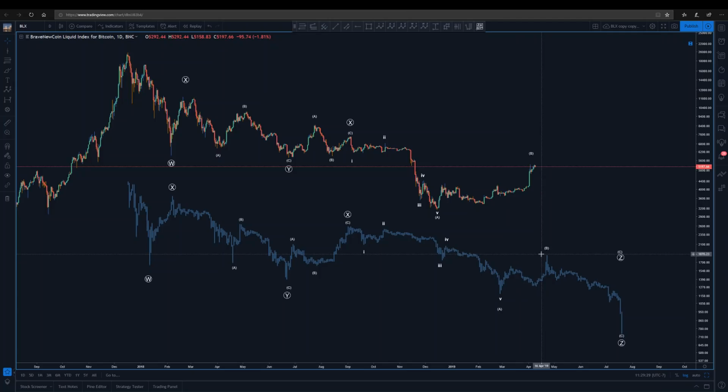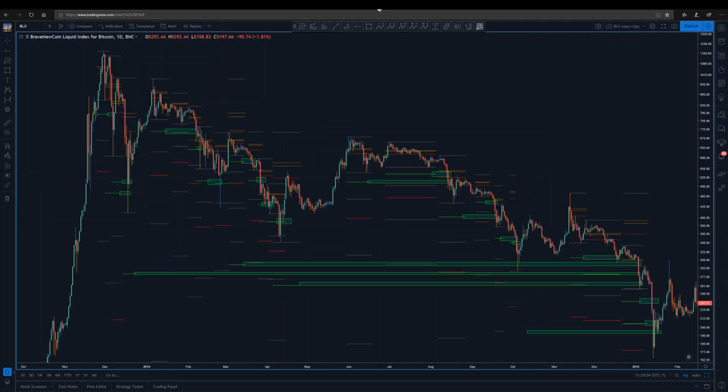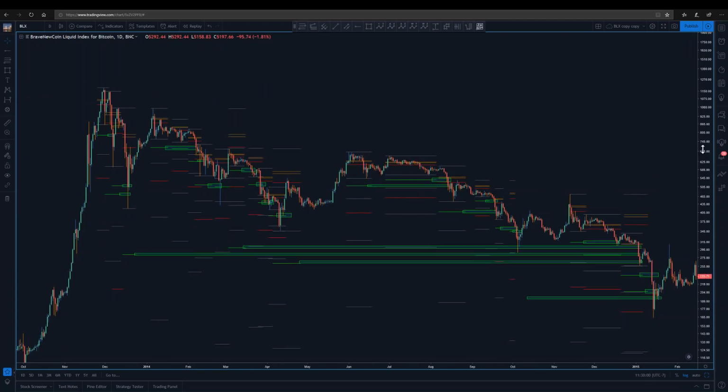So for that, I want to take a look at the algos, because we know that the algo has been on the money this whole time. So I wanted to show you just how the algos have been working throughout 2014's bear market and this year's bear market. So this is 2014. I'll try to make this a little bit easier to see.